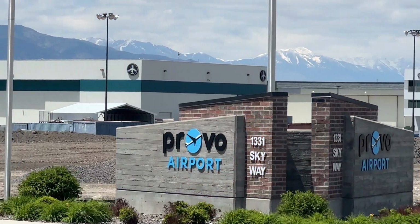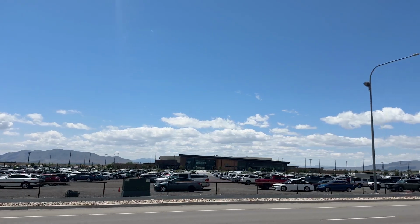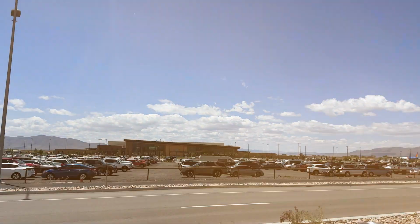One of the other pros is it's really close to the Provo airport. Literally minutes. Some parts of that west side of town is going to be a minute to 2 minutes to the Provo airport. And again, access to Utah Lake and the Provo Harbor, just minutes away from all these west side neighborhoods. So really great access to the airport and Utah Lake.